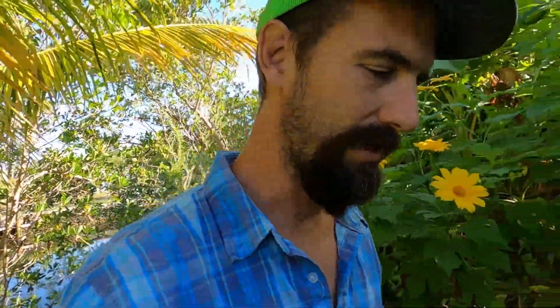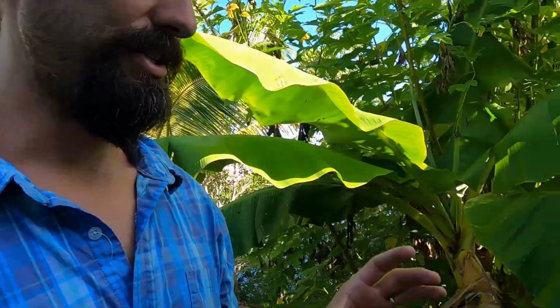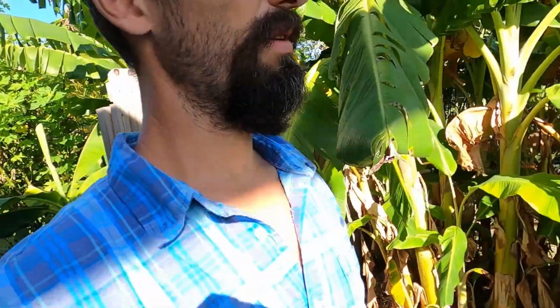If you're interested in this house, it's in Punta Gorda, Florida. It's in a non-deed restricted neighborhood on a canal, which is a pretty awesome combination. There's a lot of neighborhoods around here where you're very restricted in what you can and cannot do. Not here, so you get to do what you want. Bananas growing everywhere. Let me just show you the canal so you can see.